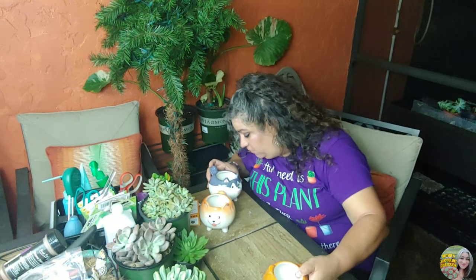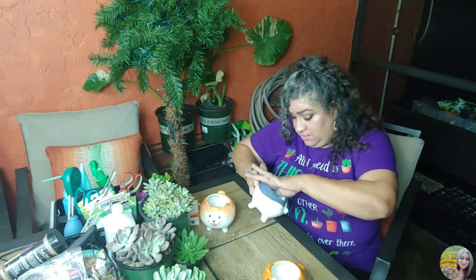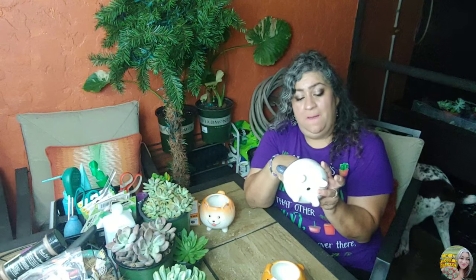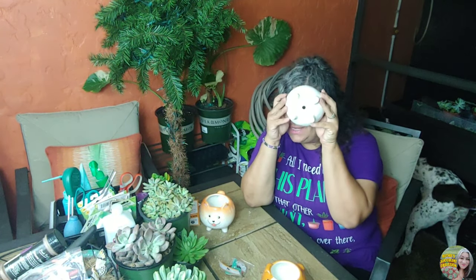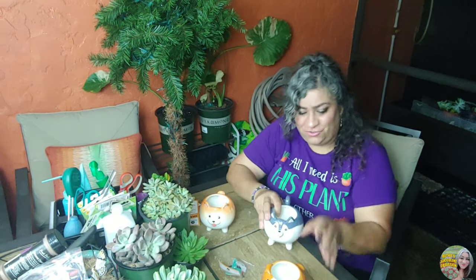And they have, hold on a second. They do have drainage holes, which is a big plus, guys. Big plus for the drainage holes. Because we all know how well I do with drainage holes.